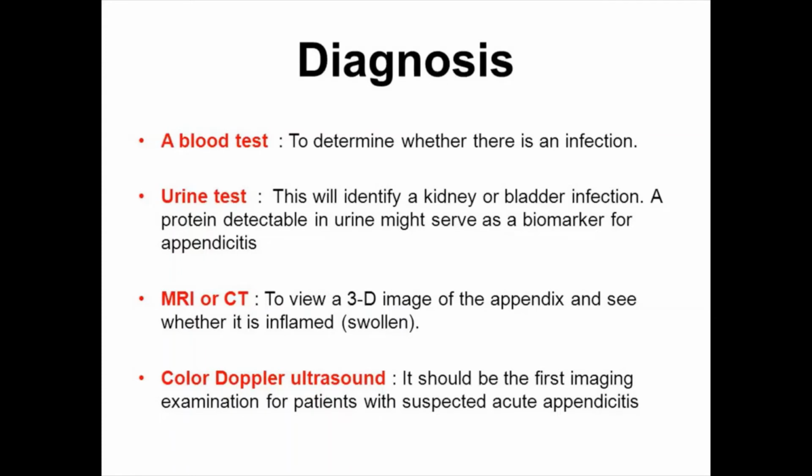We may also order some imaging tests. Your doctor may also recommend an abdominal X-ray, an abdominal ultrasound, computerized tomography, that is CT, scan, or magnetic resonance imaging, that is MRI, to help confirm appendicitis or find other causes for your pain.